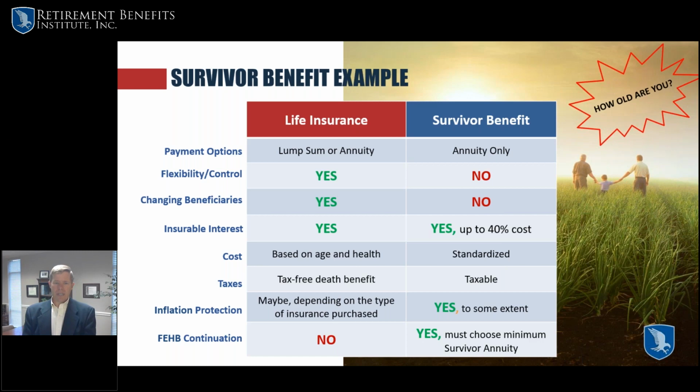The next one is what I was just explaining, the insurable interest. Your life insurance policy could be left to your child, right? And that wouldn't change the cost. The life insurance policy is built on your health and the cost at your age, and that's it. Whereas the survivor benefit, if you leave it to someone younger, then they're on the hook for a guaranteed check for a longer period of time, and the cost can be up to that 40%.